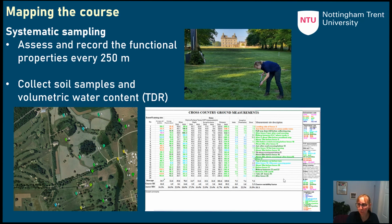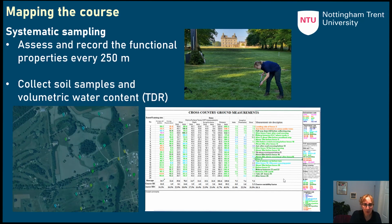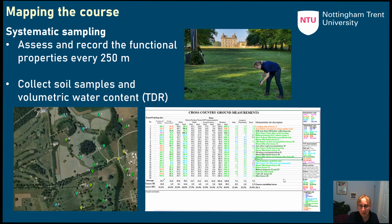And this is going to give us more information about what's going on underneath the surface, which I think is quite important. You can just see here at the bottom, essentially we'll map the surface. We've got functional property data, soil samples from all of these different locations, and you can see from this map that actually there is a variety of different types of terrain, and a variety of terrain that's managed in different ways, or is anticipated to be managed in different ways.